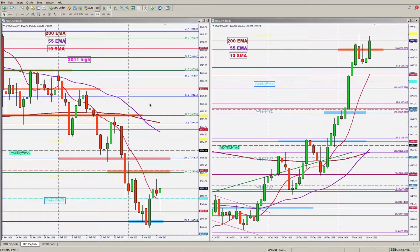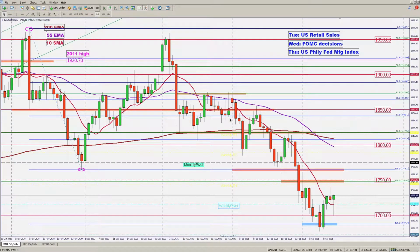And this is the weekly analysis for spot gold and dollar yen for the third week of March. Let's begin with spot gold, where after a couple of weeks of weakness, and after a slight dip on the Monday to test the 138 fib extension of this swing move down.